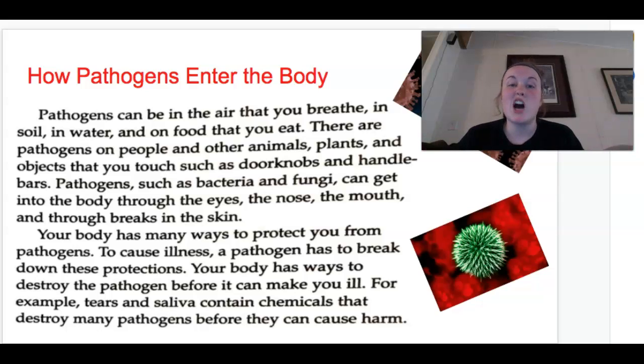Your body has so many ways that can protect you from pathogens. In order to cause an illness, a pathogen has to break down these protections. Your body has ways to destroy a pathogen before it can make you ill. For example, tears and saliva contain chemicals that destroy many pathogens before they can cause harm.